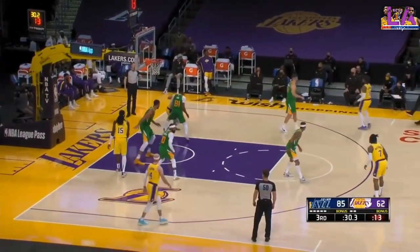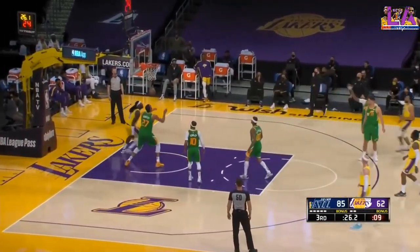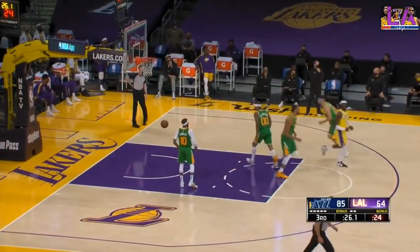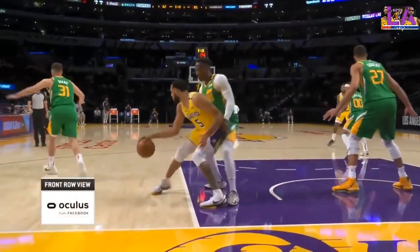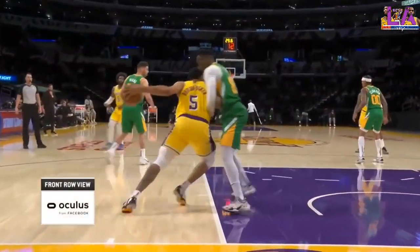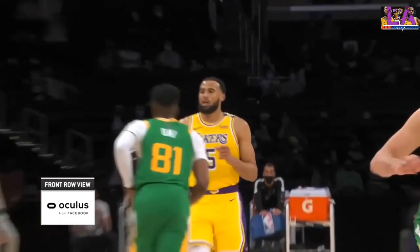All four of the other starters are in double figures. THT, a decently productive quarter, and adds another bucket to that. Replay shows Talen Horton-Tucker how hard he had to work for a basket, his last basket as he shoots a fadeaway and gets it to fall. But that's the way the Jazz make you play. You've got to work hard.